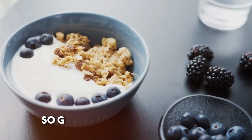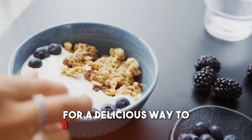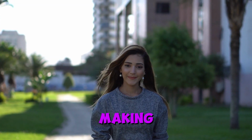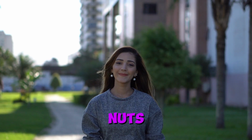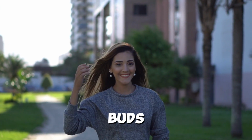aging. So grab a handful for a snack or add them to your breakfast for a delicious way to boost your skin health. And if you're feeling adventurous, try making a berry smoothie bowl topped with nuts for a beautiful breakfast that's as good for your skin as it is for your taste buds.